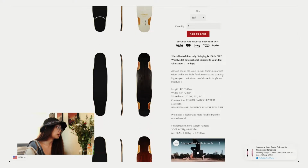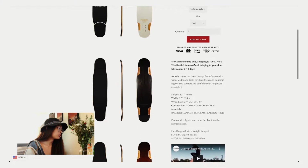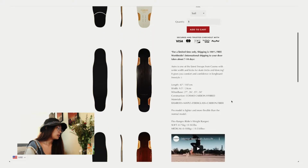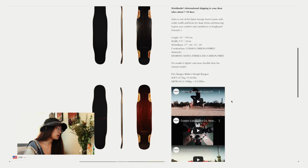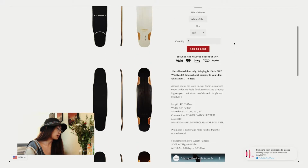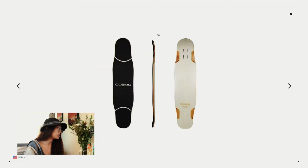It's for freestyling and dancing, and I think it's short enough for me to be able to manage well, and long enough for me to be able to do dance tricks, so I'm really stoked about that. And it's called the Astro Pro 42 deck in white ash, and I'm going to be doing the soft flex. They have a little description here, and it says the flex range is best for people 0 to 165 pounds in a soft flex. So that's what I'm gonna do, and I want to do the white ash because I think it looks really beautiful.